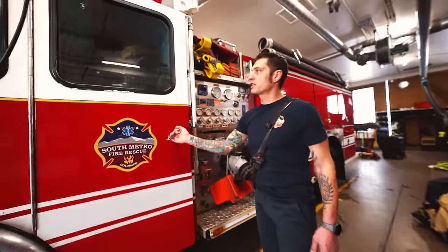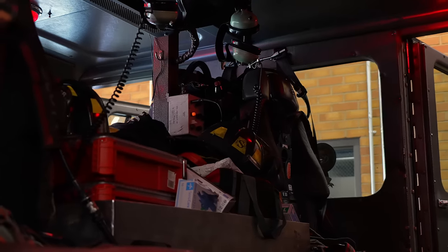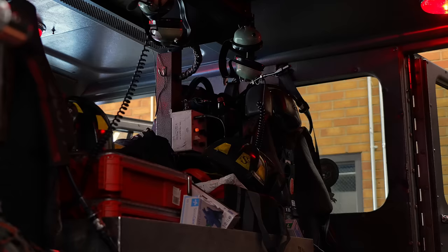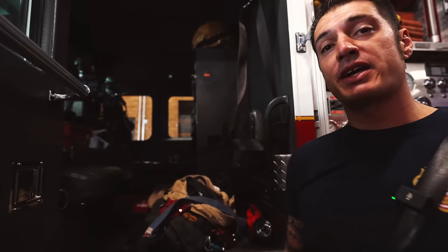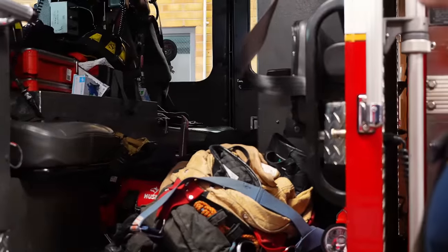So we'll take a quick look here in the back. So we're riding four. We've been pretty fortunate to ride four these last couple sets. As you can tell, this is not as big as our frontline engines. You guys have seen on some of the other Fleet Fridays that the Pierce engines have a lot of room. They've been spec'd out for our current EMS compartments and current EMS storage.